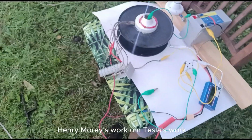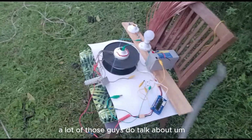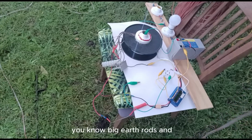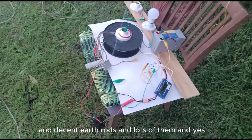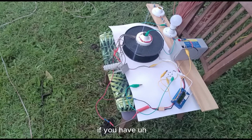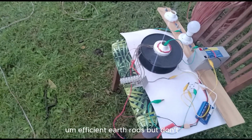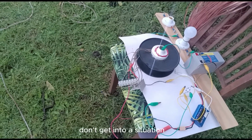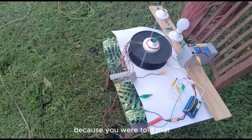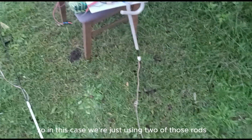Now, in reference to Henry Moray's work, Tesla's work, the Benitez patents, a lot of those guys do talk about big earth rods and decent earth rods and lots of them. And yes, I agree. You'll get a brighter light and more fantastic and more efficient circuit if you have really efficient earth rods. But don't get into a situation where you're not doing the experiment because you were told that you need the perfect material. So in this case, we're just using 2 of those rods.